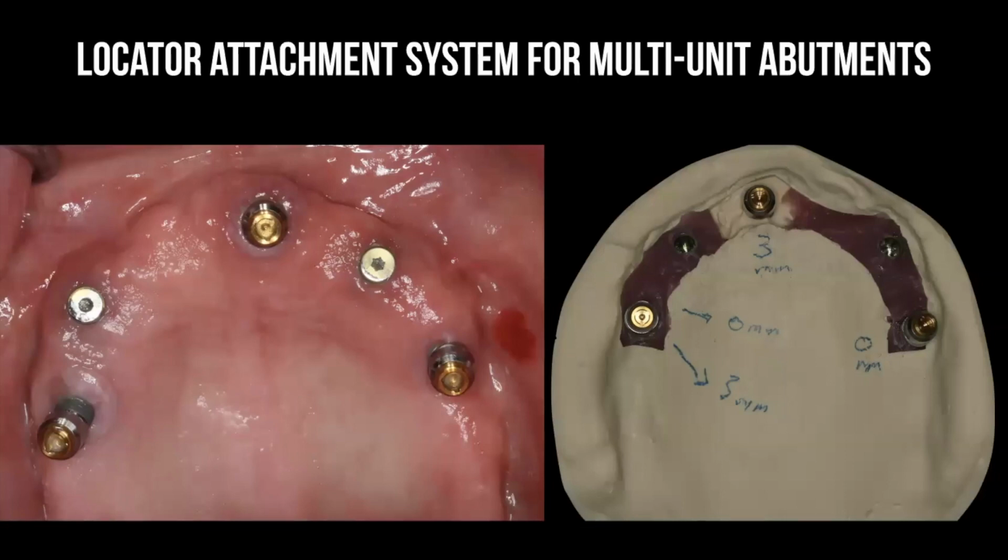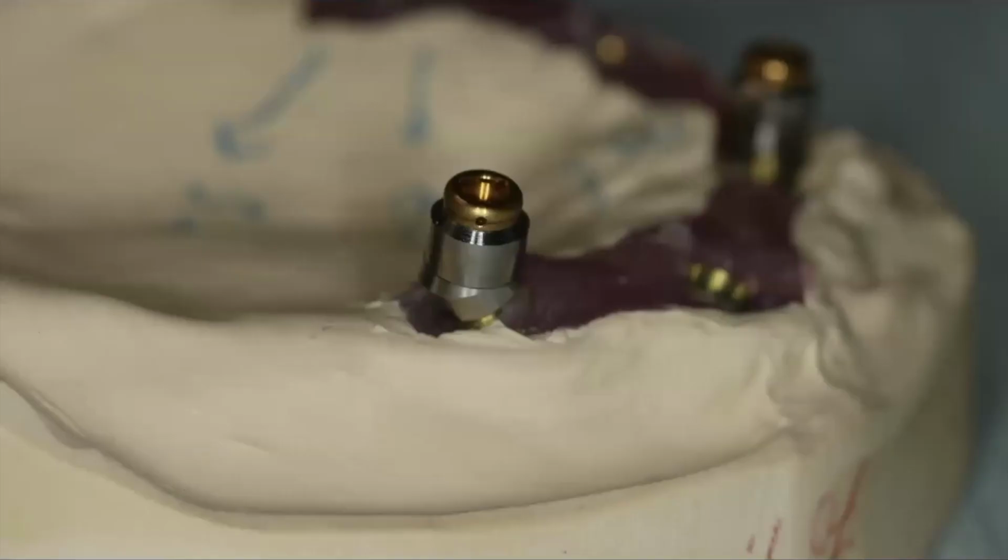This case had a fixed complete denture on the maxilla, and the patient asked for a different prosthesis that they can clean and clean underneath. So in order to improve the hygiene and make sure that the patient is doing a good job at home, all the attachments and multi-units were removed. All three implants were selected, and with the multi-unit we made them parallel, and then we put those types of locators on that, and in that case they were all made parallel.